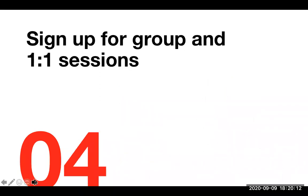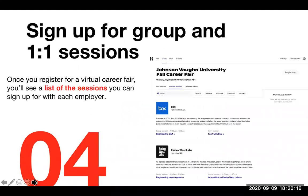Okay, so let's go over, once you register, how you sign up for group and one-on-one sessions. So once you register, you'll see a list of the sessions you can sign up for with each employer. And there'll be a little tab right here that says available sessions. And then as you can see on one tab, it'll say group sessions and one will say one-on-one. One-on-one sessions are only going to appear if the employer chose to schedule one-on-one sessions and if you meet the prerequisites for the one-on-one sessions.